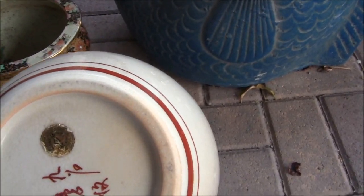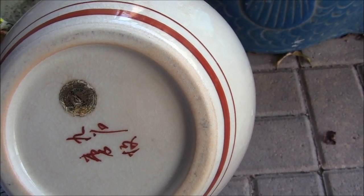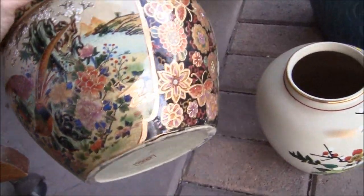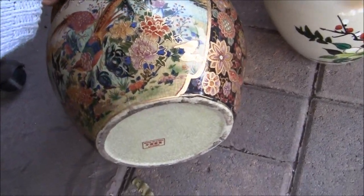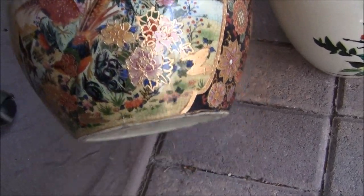Mmm, it's got a sticker on the bottom. Genuine. Very nice, let me see this one. This is 25 and it's really heavy and it's beautiful. It looks like Satsuma. Looks like it's Satsuma. Yep. You got it. Bingo, Gail. You win the prize. That is gorgeous.